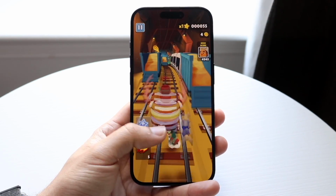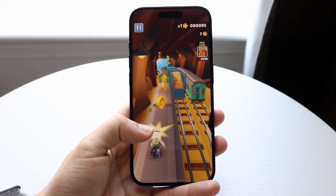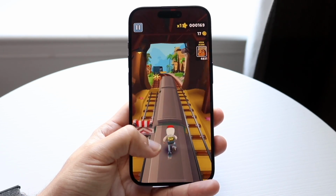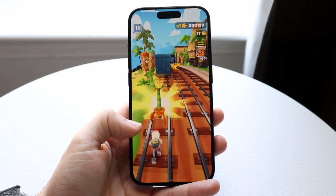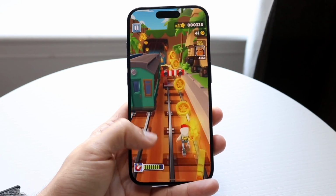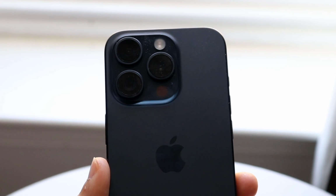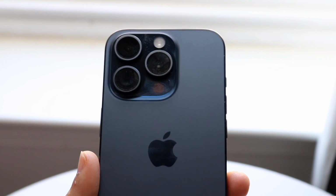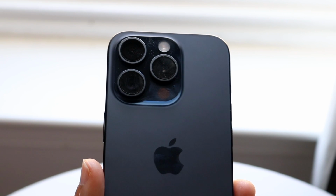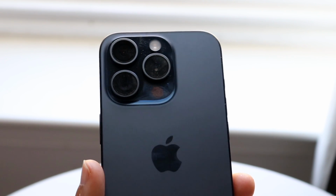Now, in terms of the camera side of things, this iPhone, I will still say, has probably one of the best cameras that you can buy in the market right now. It's a beautiful display with a lot of capability from that perspective alone. You're getting that 48 megapixel wide, 12 megapixel telephoto, 12 megapixel ultra-wide camera as well. It's a beautiful sensor. I think this is one of the best phones you can buy right now in terms of the camera. And you're also getting a 12 megapixel front-facing camera as well.